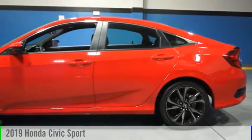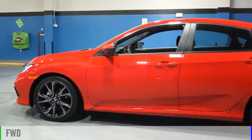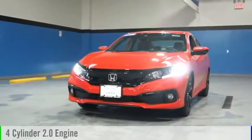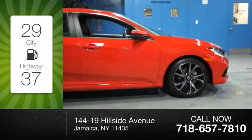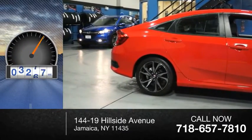Come test drive the 2019 Civic. This vehicle is powered by a front-wheel drive, 4-cylinder, 2.0-liter engine, and comes with a continuously variable transmission. Great fuel efficiency saves you money by requiring fewer trips to the gas station. This vehicle has less than 4,000 miles.